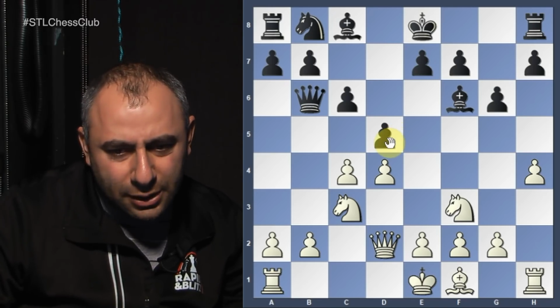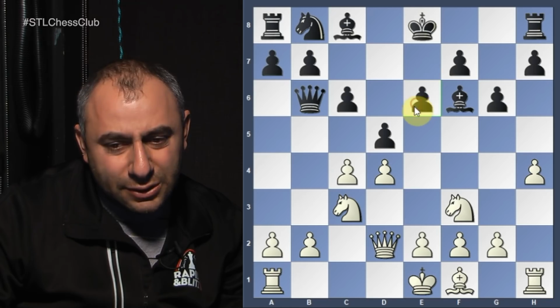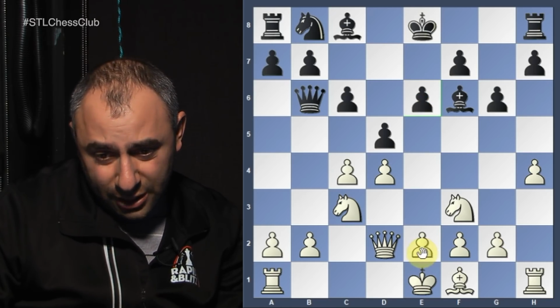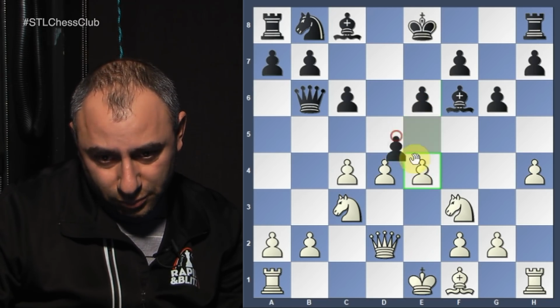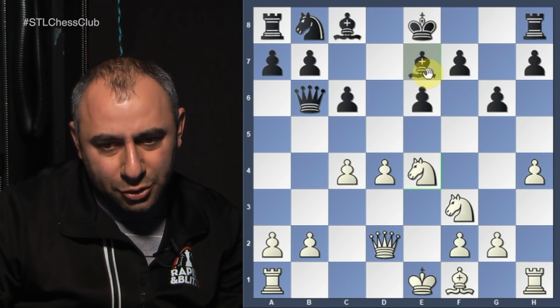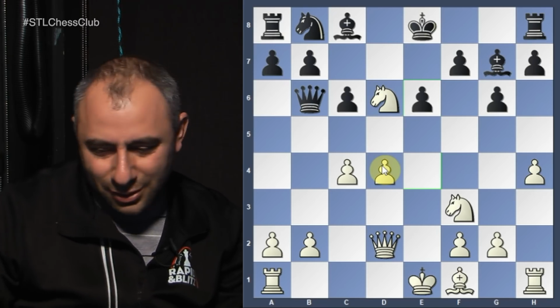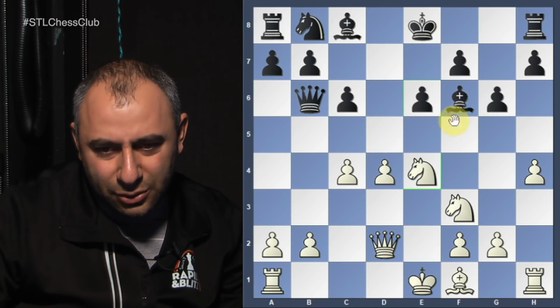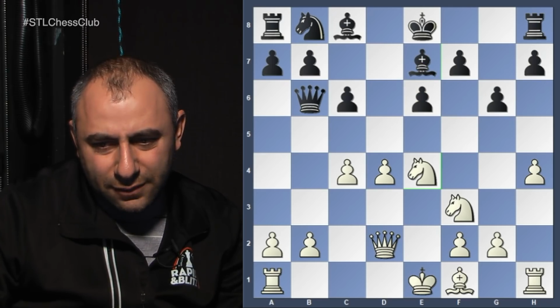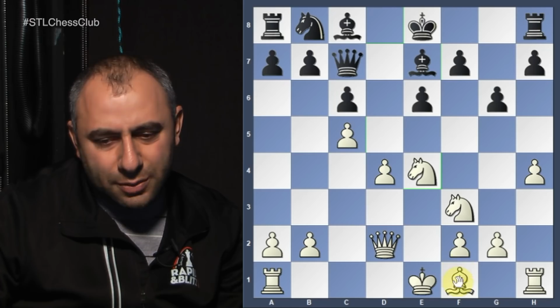And so he has to do something. Either he has to play e6, protect, or do something. But if he plays e6, I can even play e4, attack the bishop. If the bishop goes back here, he's not going to be too happy about knight d6 check. And if he goes back to e7, I can play c5, attacking that queen. He drives back bishop c4.